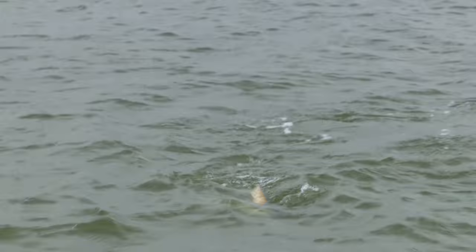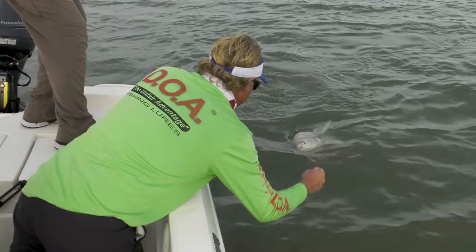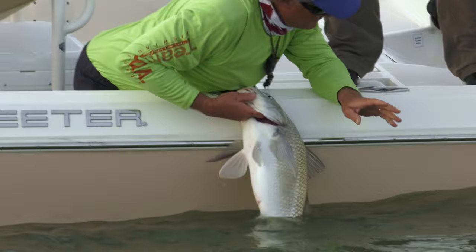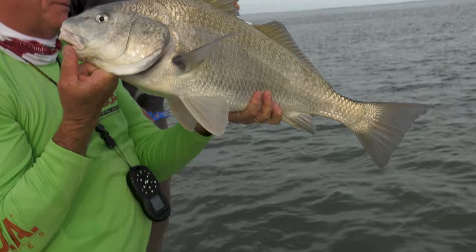Come on, buddy. We'll let you go. Just want to take a few pictures. I just heard an aggressive black drum. I'm gonna come down here and grab that fish. She'll be all yours. Come here. Oh, it's female. That sound they make is just incredible. Give me a little tension. Boom. Boom. Boom. Quite cool.